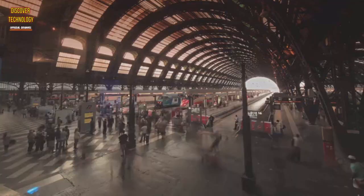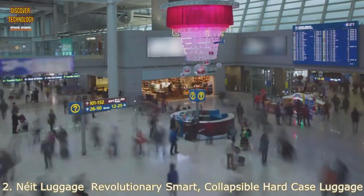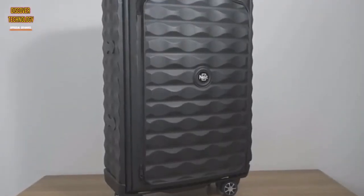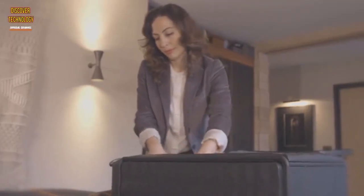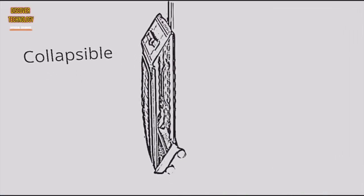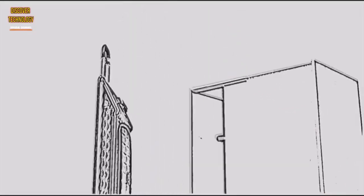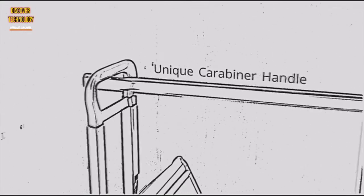We travel ever more frequently, for business, to see friends and family, and for leisure. Yet our luggage and travel experience hasn't adapted to our busy urban lifestyles. At Neat, we set out to create something different, a no-compromise solution to our travels. Neat's revolutionary feature is its unique foldable design. This reduces the luggage to 30% of its volume when not in use. The specially designed handle also allows you to hang your luggage, keeping it out of sight and saving space.